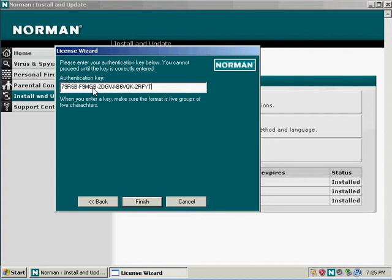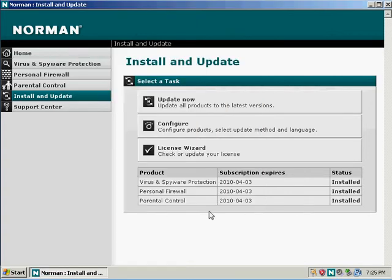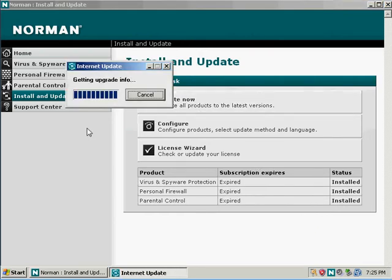Yeah, you can use it. This one's a trial key only. You can use the key, I don't care, because it's a trial key, you know. Plus, it's only good for 30 days.